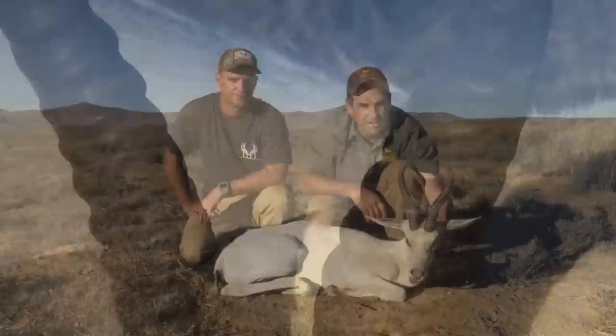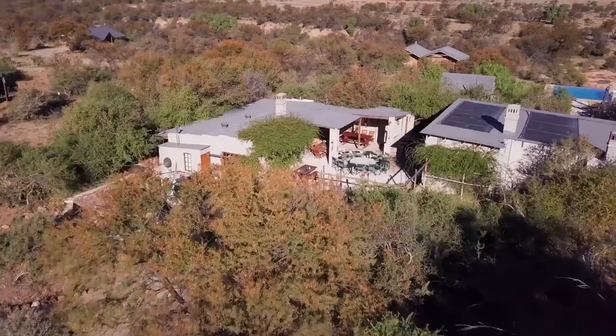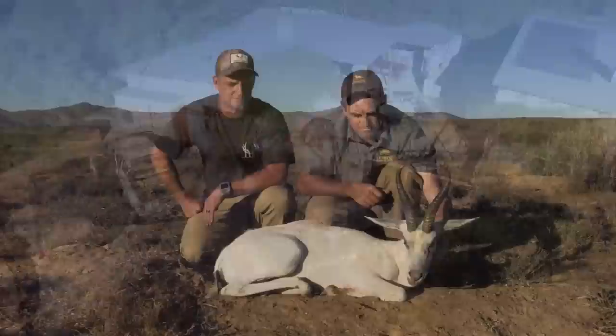We're going to take this guy and the black springback and get them skinned and head to camp, which is at Glenharry Game Reserve tonight. And then we'll continue tomorrow, try and get the third springback in the slam.